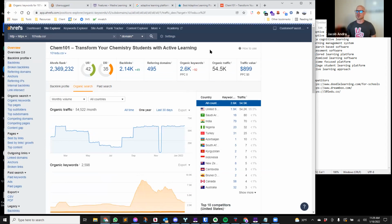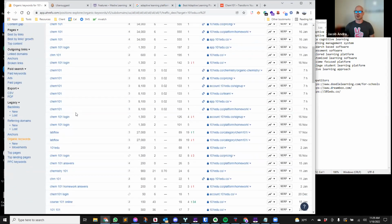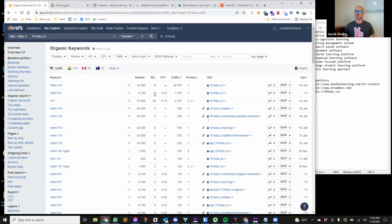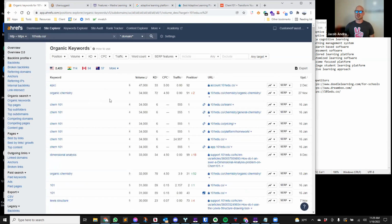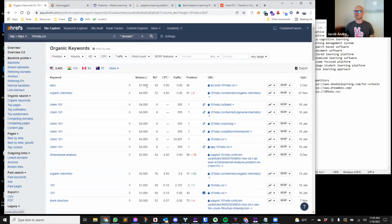And this is where AHREFs is really worthwhile. This is sorted by traffic. So they're getting most of their traffic from branded searches. In other words, people searching for their product. But we can come down now and look at some of the other stuff. We can also sort by volume. You can sort and slice and dice this a lot of different ways, and we can see what their position is. But essentially you can export this in a spreadsheet and you can filter it.